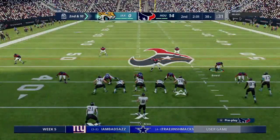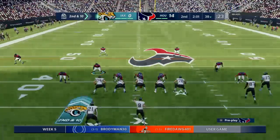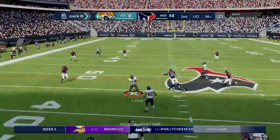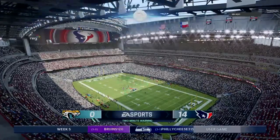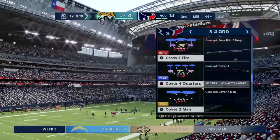They work again from the 38 on 2nd and 10. Again, they'll throw with Breeze. That one completes to Elliott, and he'll work it across midfield inside the 45. 1:55 left to go in the first half of play.